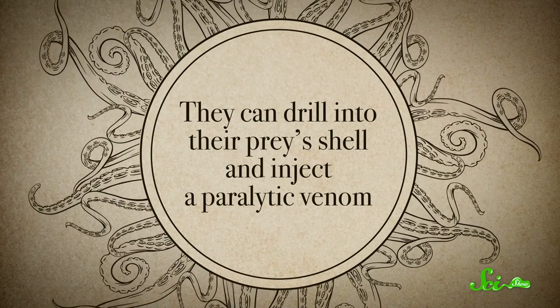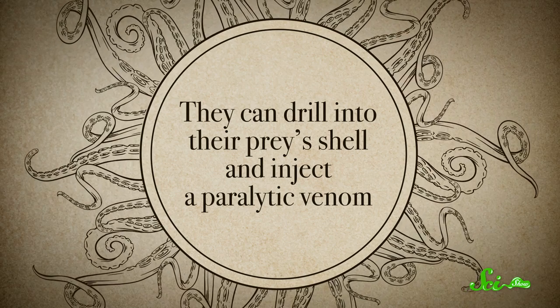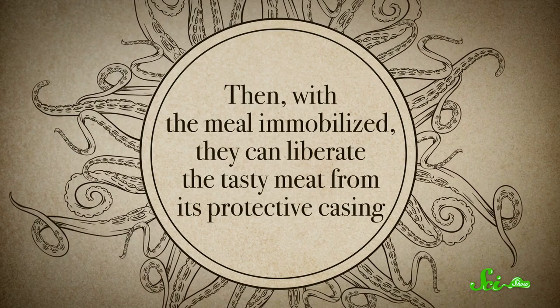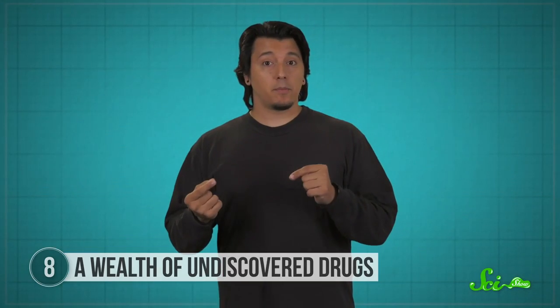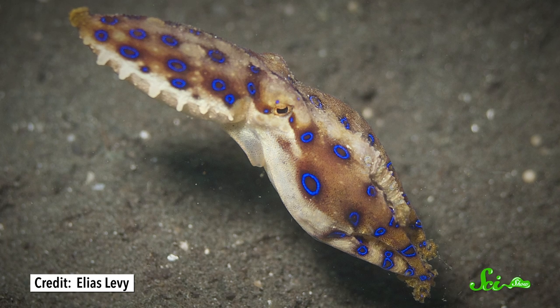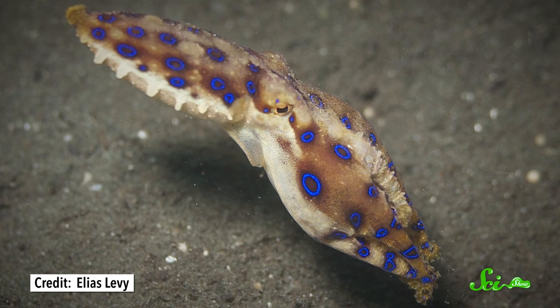They can drill into their prey's shell and inject a paralytic venom, then with the meal immobilized, they can liberate the tasty meat from its protective casing. And these venoms can pack more of a punch than you might think. For instance, the tiny blue-ringed octopus can actually kill a human with a single bite.